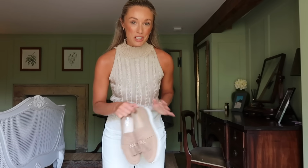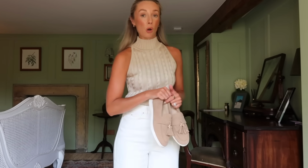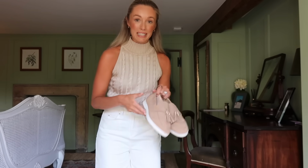I thought these would actually look really good with a pair of wide leg jeans, and it so happens that my favourite white wide leg trousers are also from Hobbs. They've actually got a really nice amount of elasticity to them. I got these in a size up to what I would normally wear. Because they've got that elasticity, they just fit really perfectly in all the right places.